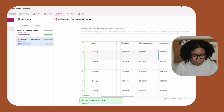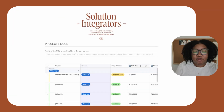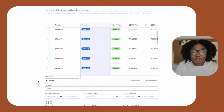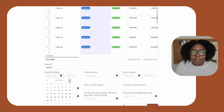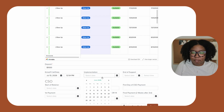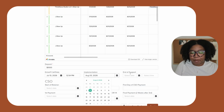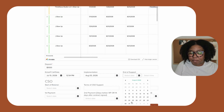I'm going to open this form in a new tab. This is an internal form. It's only visible to me this way. This is for all my custom proposals. So this allows me to come in here and drop in the information that I need to drop in, the things that I need to care about, and let them know up front.